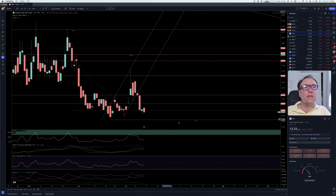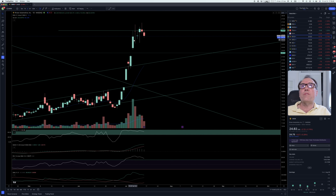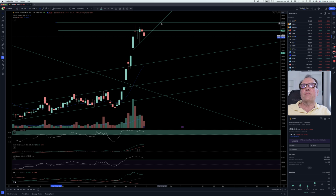VIX is coming down again, down 0.25 at 13.33. It's a very low VIX, so this is fantastic for us. Rivian has a hard time breaking this 25.65 right here. Broke it one day, then could not hold on to it. We still have a good stochastic and we are still making higher lows. There's a little bit of a chance that things continue, and we can also see that we could be into this triangle right here.